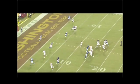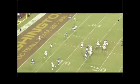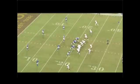And you can see the huge separation right here from Terry McLaurin against off coverage, something the Giants really struggled with in this game against Washington, playing off a lot against these Washington receivers. And I don't believe we're going to see the same thing the next time they square up. I think we're going to see a lot more press alignment, a lot more physicality from this secondary that's playing with a lot more confidence.